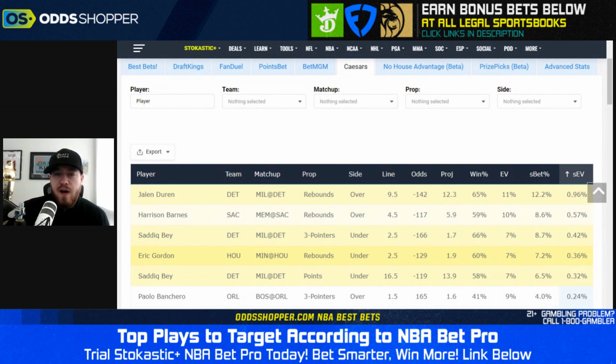We have him projected for 5.9 rebounds, which gives you a 59% chance of winning this wager, a 10% expected return. We recommend wagering 8.6% of your bankroll, and you can expect your bankroll to grow by about 0.57%. He is highlighted in very, very faint yellow here, but the only questionable player for Sacramento right now is Chimezie Metu, which, again, just should not have an impact on Harrison Barnes, so we're not worried about that.